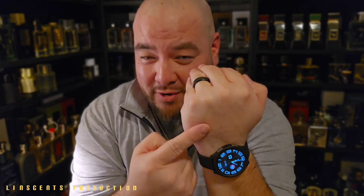Okay. So, she said this one's stronger, but she likes this one slightly better. And that is the Fragrance World. This is the Dolce & Gabbana. I like the Dolce & Gabbana better. She actually likes the Fragrance World a little bit better.